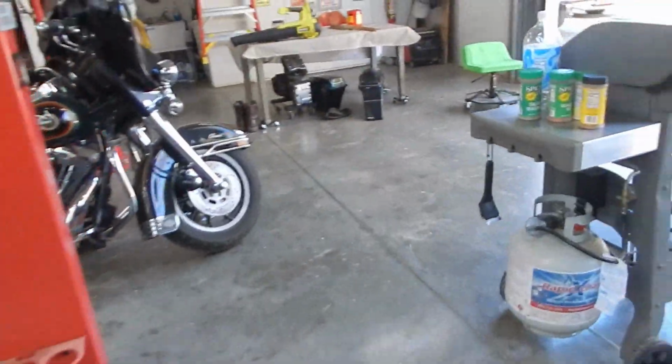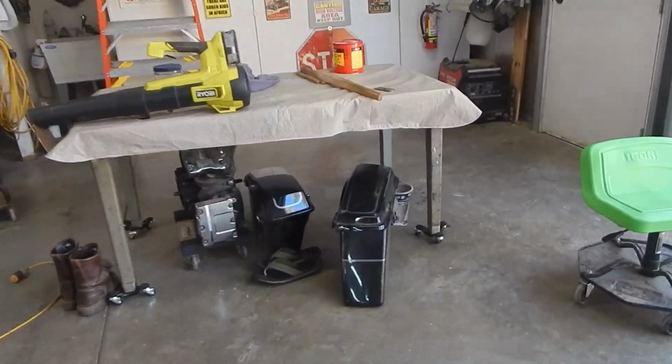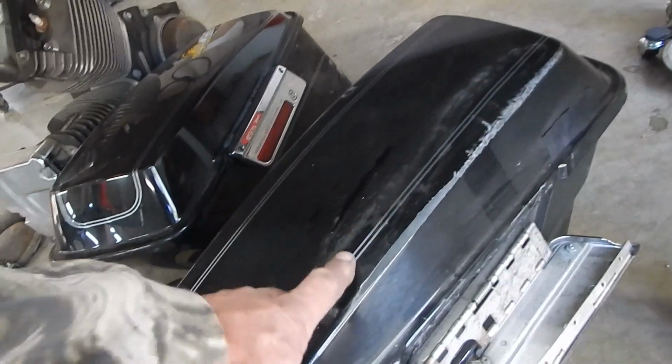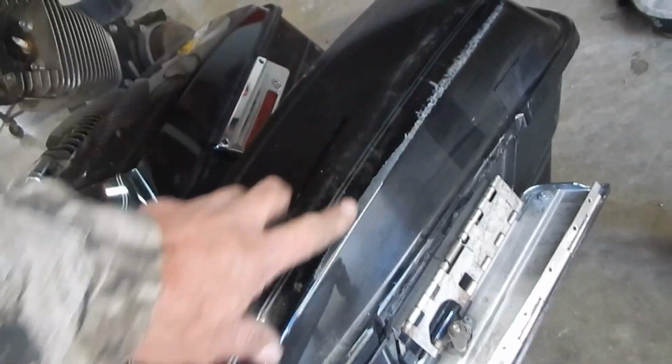When I got the saddlebags off over here, lo and behold, they're salvageable. And they didn't even damage the stripes, which is nice because I can just tape them off and not have to deal with that. So that is very nice. I got to fix this.